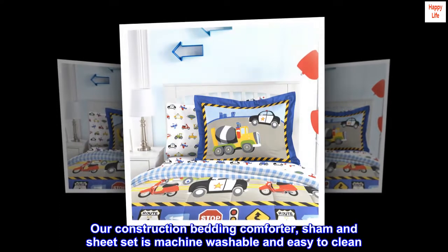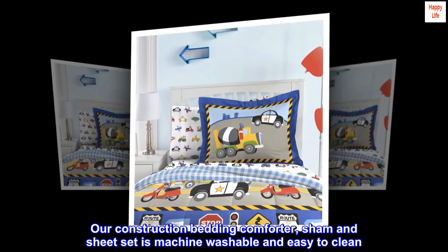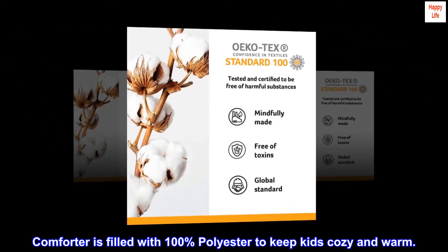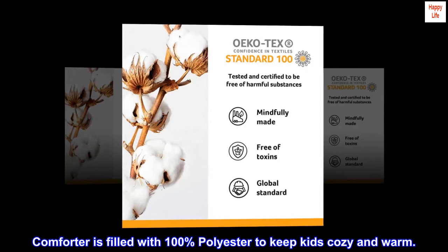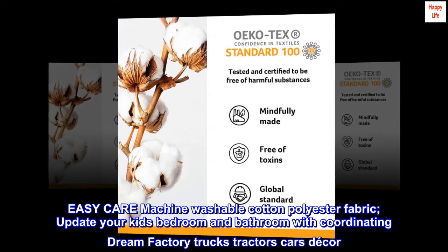Our construction bedding comforter, sham and sheet set is machine washable and easy to clean. Comforter is filled with 100% polyester to keep kids cozy and warm. Easy care. Machine washable cotton polyester fabric.